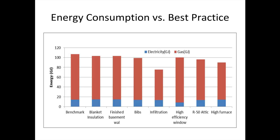And you can see that with each of these best practices, infiltration becomes the biggest point, with the insulation and the furnace coming in next. So this helps to give you a priority here to understand. Well, I'm going to invest, make sure I have an airtight home. Then I'm going to invest in my furnace.